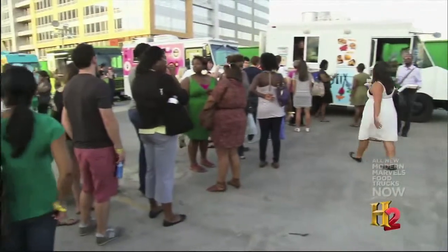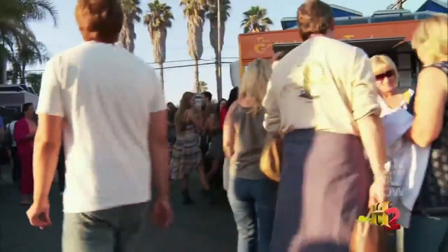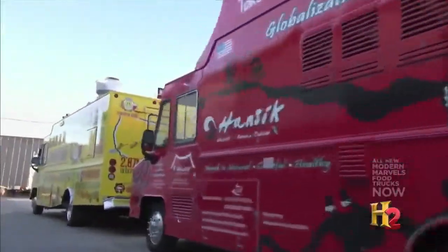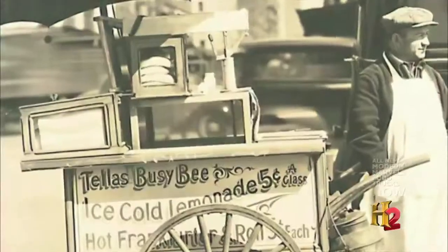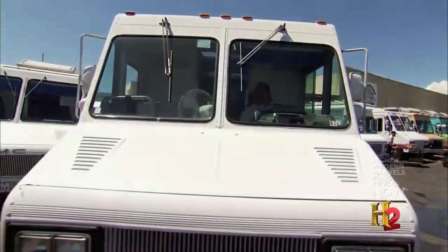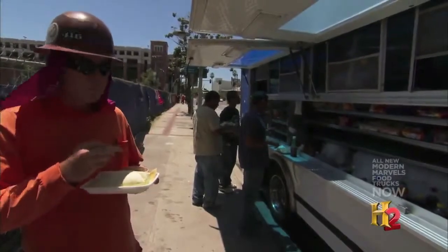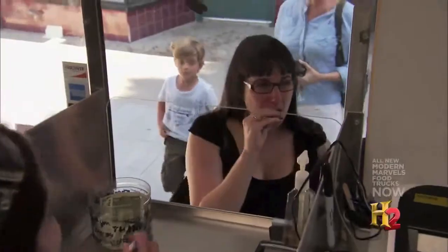And this gathering is not unique. In cities and towns across America, food trucks are becoming a fixture. Yet there's a lot more to these colorful trucks than meets the eye. Years of technological innovation have transformed them from simple carts to ingenious kitchens on wheels, filling a need for workers who don't have time for a sit-down restaurant, and tempting others with an array of unusual foods. It tastes seriously like the cake donut.